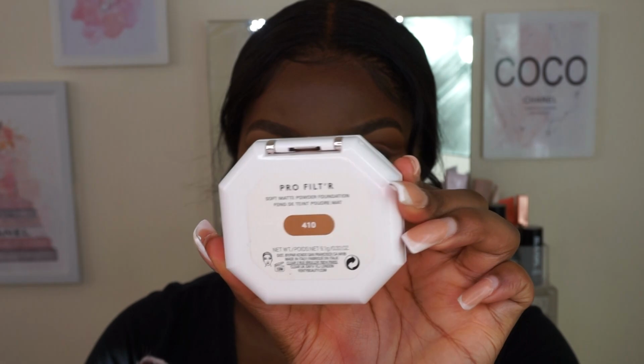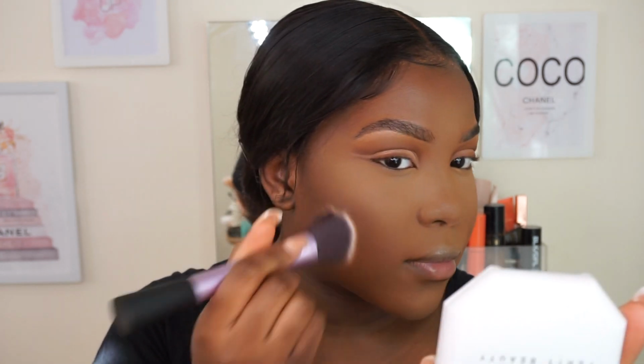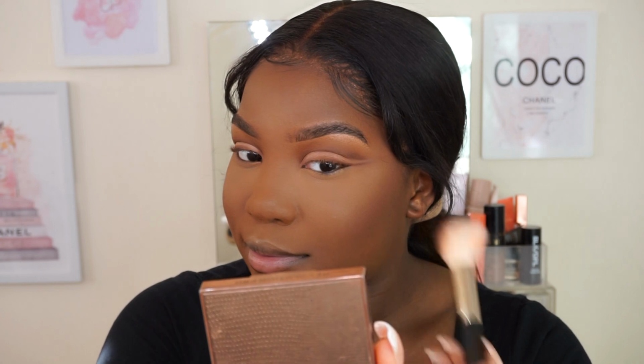Next, I'm going to use Fenty Beauty's powder foundation in the shade 410, and I'm using this to set my foundation. So I'm now going in with the Revolution Pro Sculpt and Bronzer in the shade Enrobe, just using this to warm up my face.